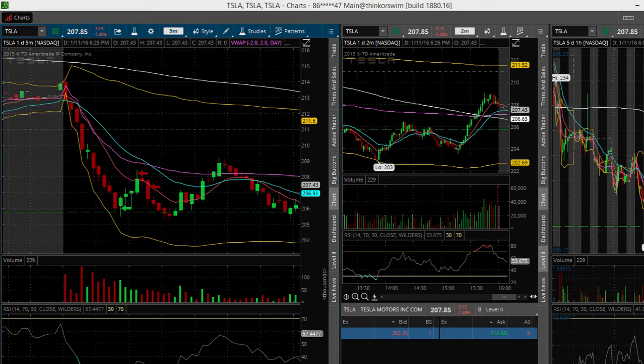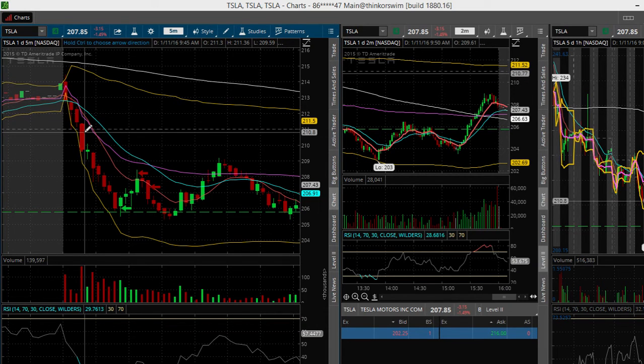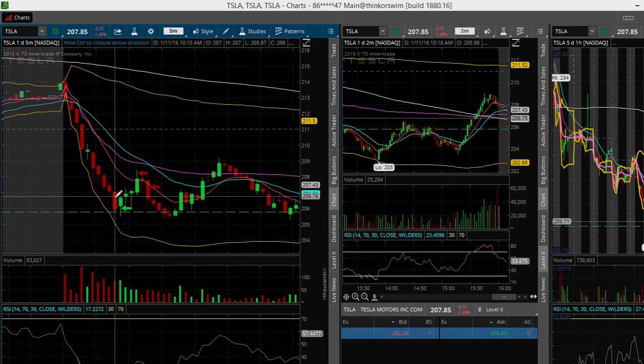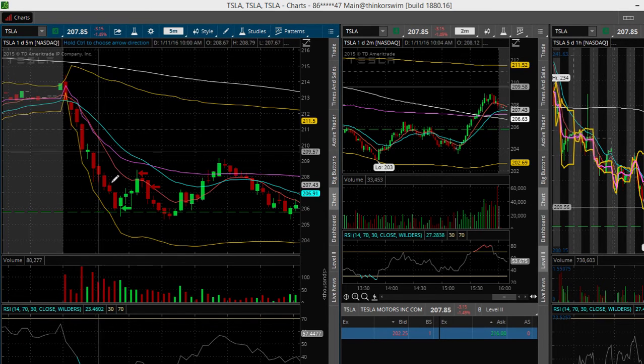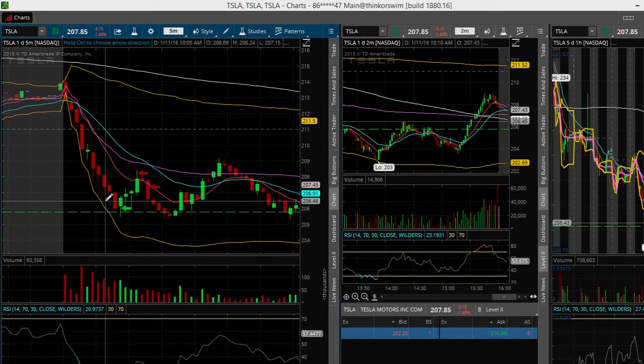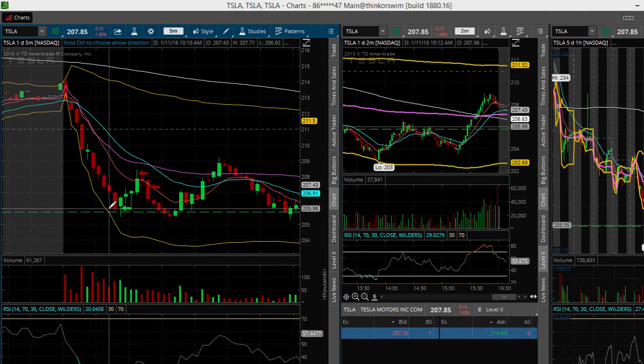But my first trade was on Tesla. It hit the reversal scanner somewhere in here, and it made a nice move down. And I went and looked at the daily chart and tried to find some support, close to this level.